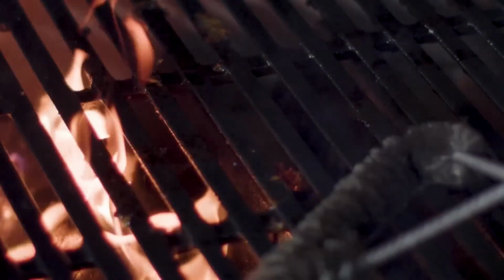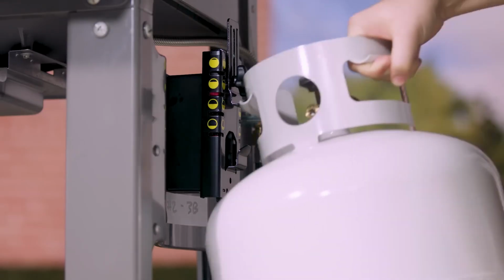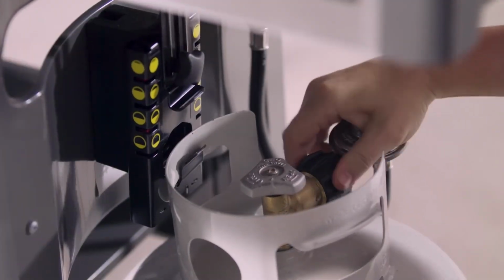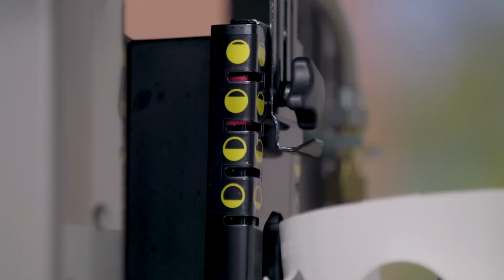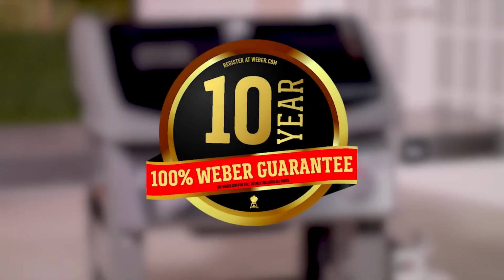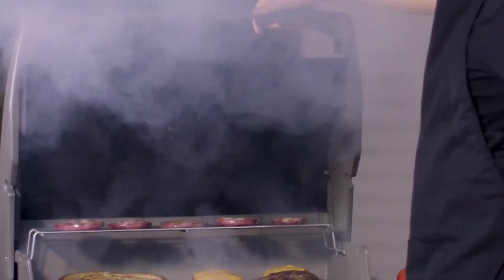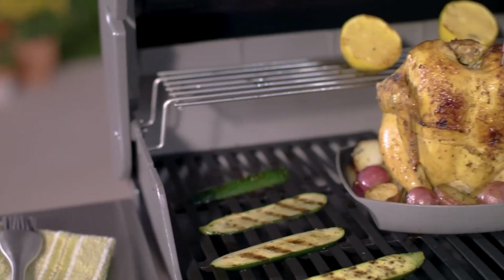The porcelain enameled cast iron cooking grates offer durability and even heat distribution. The open cart design includes folding side tables with integrated hooks for convenient tool storage and a built-in fuel gauge for easy monitoring. This compact grill is perfect for those with limited outdoor space who still want a powerful and reliable grilling experience.